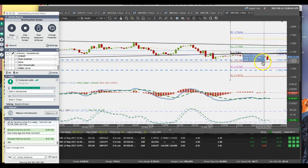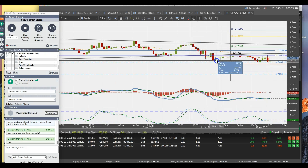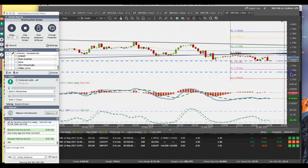So we want to make sure that there's a continuation on this pair. It should break this level of support. The advisory indicator is giving us a buy signal, but we're in a strong downtrend, and it hasn't even put in its daily range yet. 167 is the projected range. So let's see what happens.